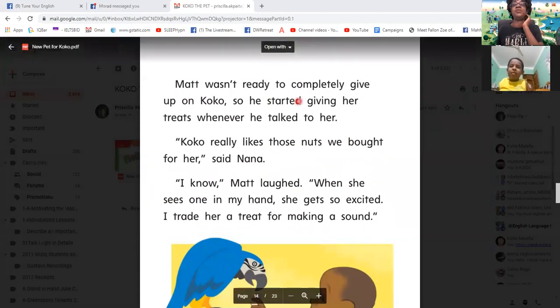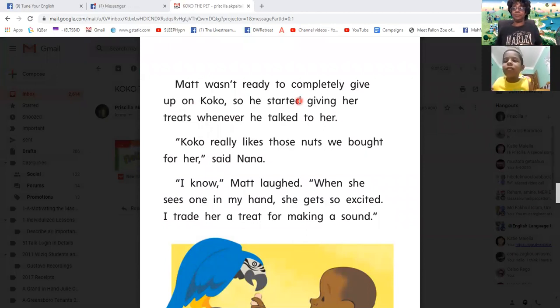All right, let's read. Matt wasn't ready to completely give up on Koko. So he started giving her treats whenever he talked to her. Koko really liked those nuts we brought for her, said Nana. I know, Matt laughed. When she sees one in my hand, she gets so excited. I trade her a treat for making a sound.